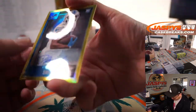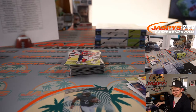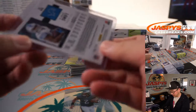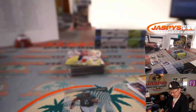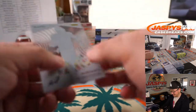And we got a DeAndre Swift score, gold, autograph. That is for Serenity and the Lions. There you go, Serenity. Boom. 48 out of 50. He'll be running behind one of the best offensive tackles out of the draft. There's Jalen Hurts.